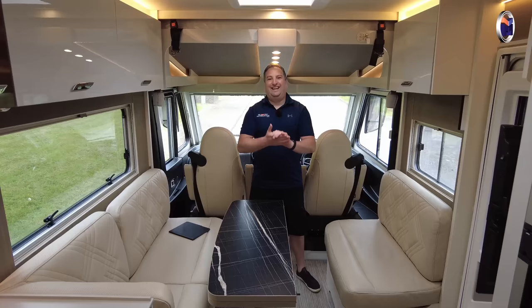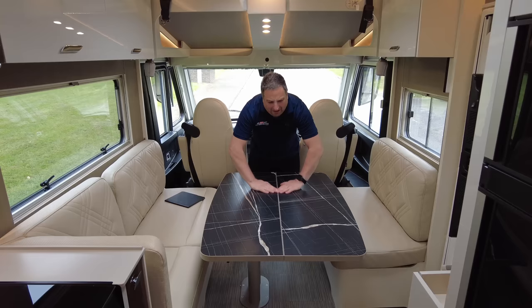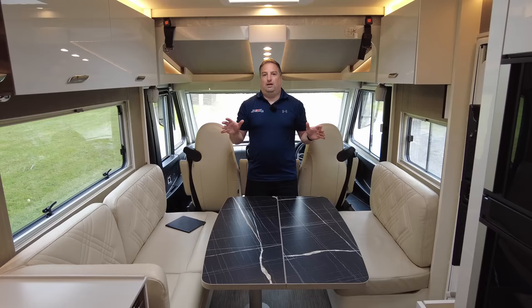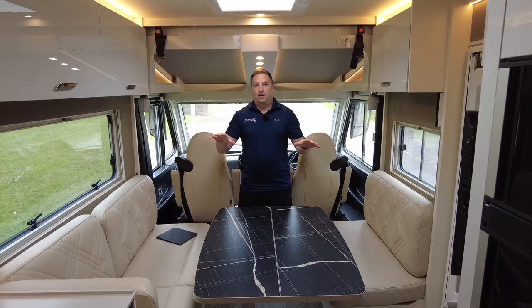Isn't she beautiful inside? Even down to how the table looks. I'm not gonna lie, I thought that was a bit of damage when I first came in, but isn't she lovely? Absolutely stunning. Now, this particular version is a 71 plate. It's got an awful lot of extras on it. The champagne colour is one of the extras. And let's talk you around some of the others. This is a monstrous spec on this motorhome.